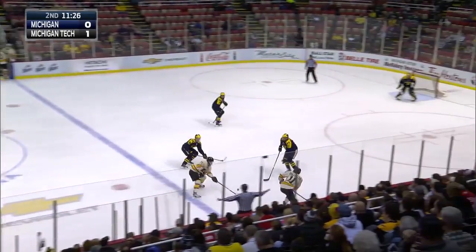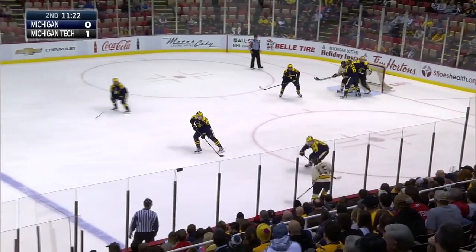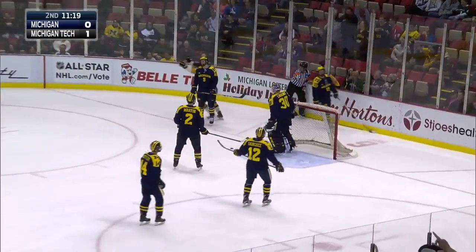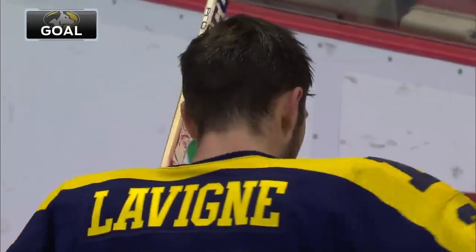Him, draft pick of theirs, like his development. I don't know how you can't. Oh. He's kind of one of those. A score! Off the rebound! Cliff Watson's first of the year.